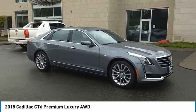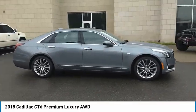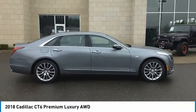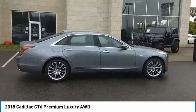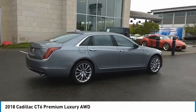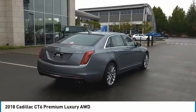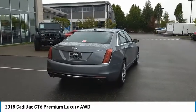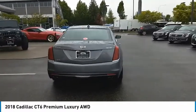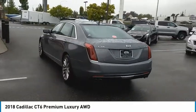Come test drive the 2018 Cadillac CT6. Innovatively engineered and beautifully crafted, the CT6 combines advanced technology with breathtaking design. It is an entirely new, lightweight vehicle architecture for a superb driving experience that is agile, solid, and secure. And every journey delivers the utmost in comfort and convenience.